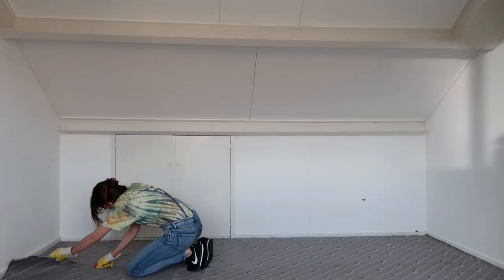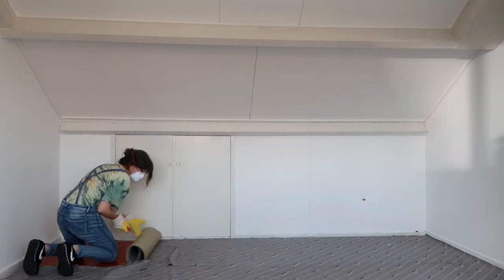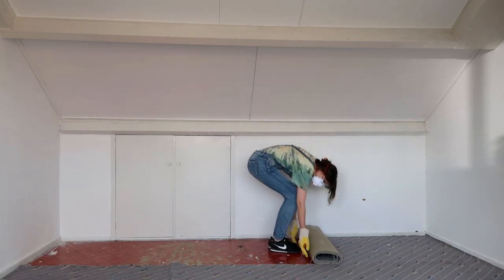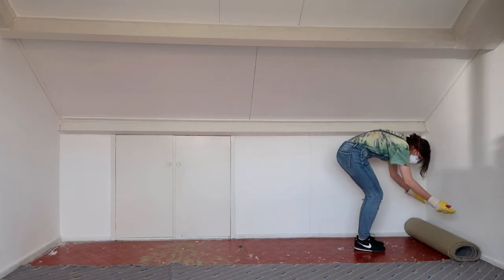So one of the first things I did when we got the keys was I ripped out the carpet. And underneath the carpet, I found this red vinyl, which we fairly quickly discovered was made of asbestos. So that then started a lengthy and costly process of getting that first assessed and then professionally removed. The whole process took weeks, but once the asbestos was finally out, we could get started on working in here and start putting in our flooring.